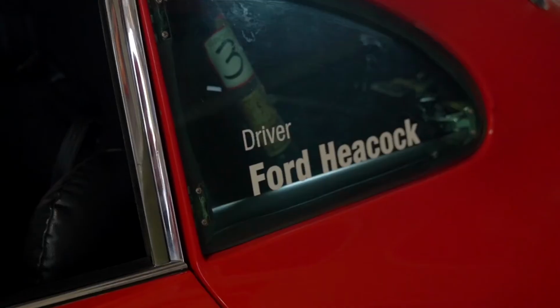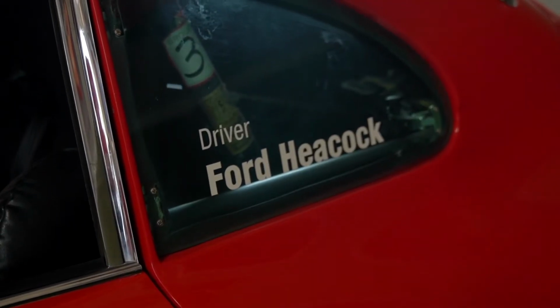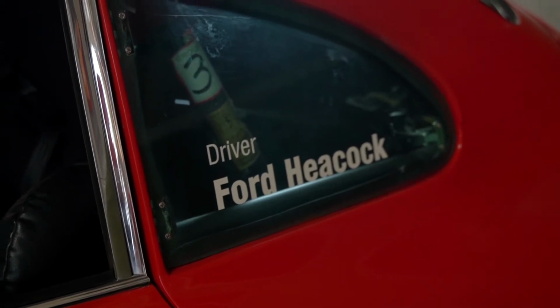I've been campaigning this car in vintage racing for about 10 years. So you actually race this car? Yeah, I still race it today. I raced it at Sebring earlier this year. I've raced it at Indianapolis, Atlanta, Pittsburgh. When you say Indianapolis, at the track? Yep, the big track.